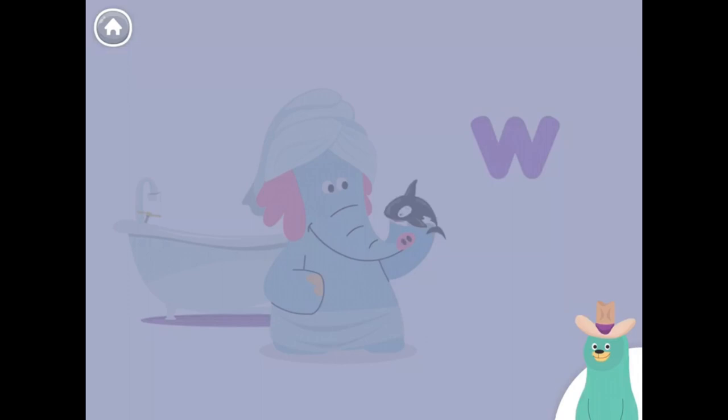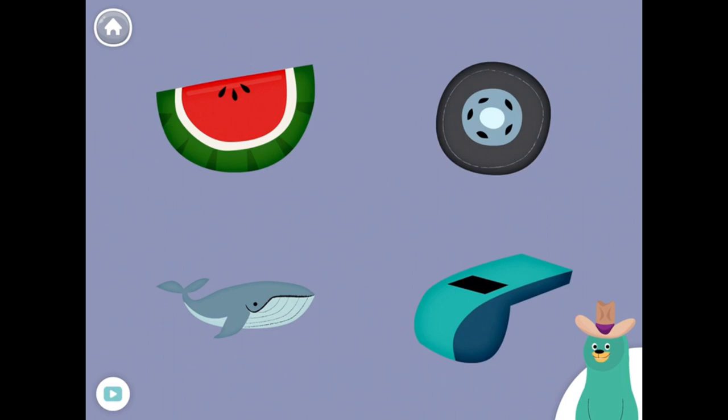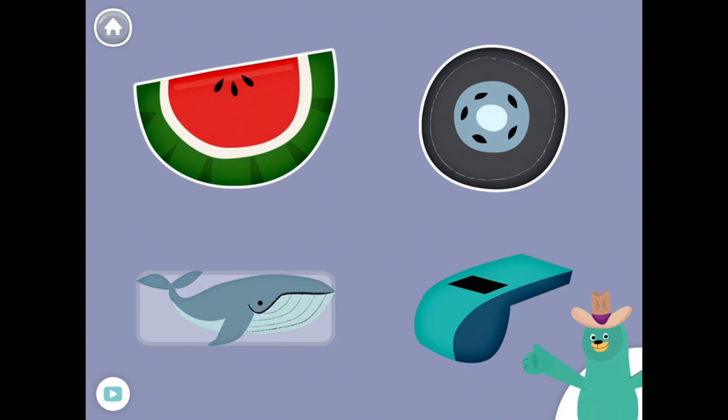All of these things start with the W sound. Tap them all and listen to the W sound at the beginning. Watermelon. Wheel. Whale. Whistle. Great job!